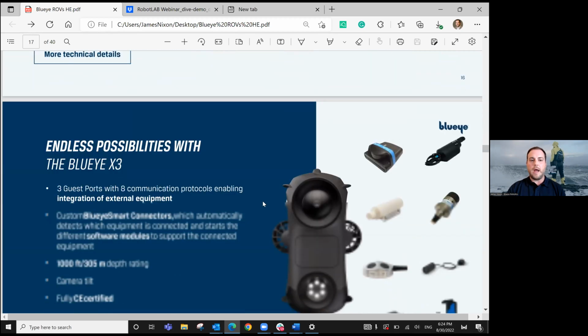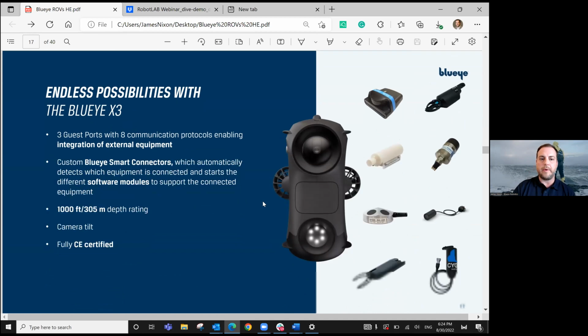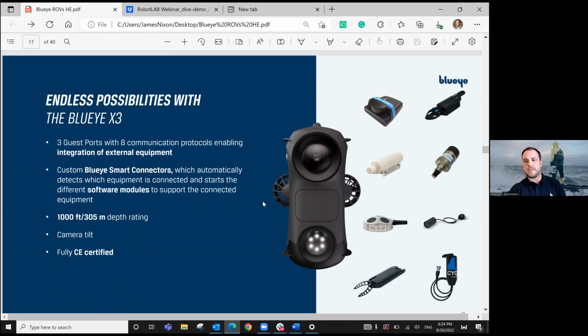Blue Eye X3 opens up endless possibilities with 3 guest ports. Those guest ports handle a wide variety of protocols, multiple communication protocols, multiple power out protocols. With custom Blue Eye smart connectors, you don't have to flash the drone.